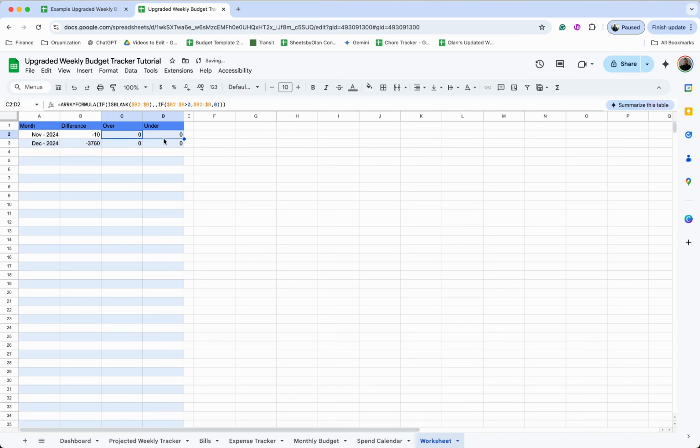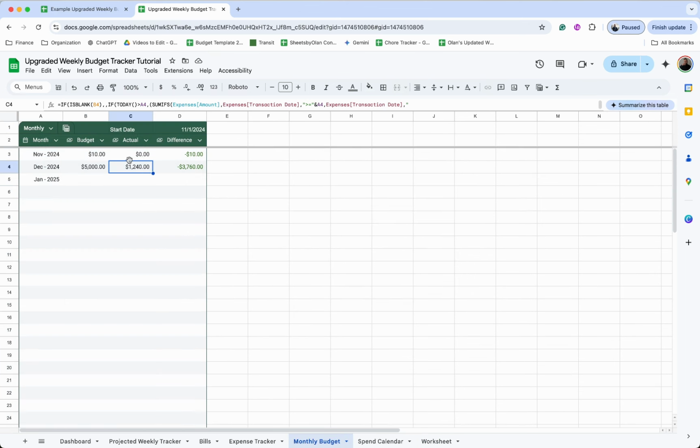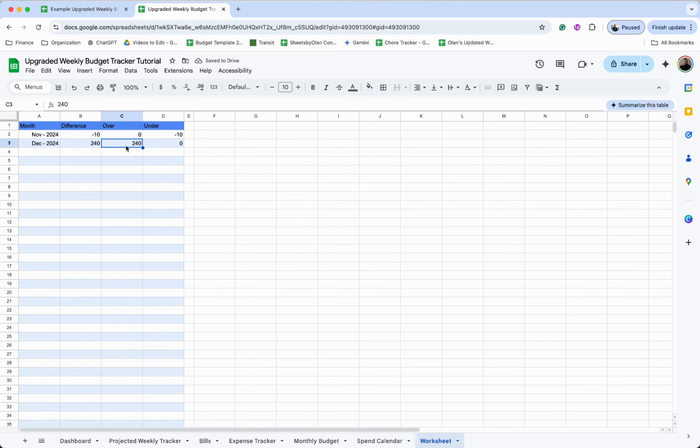Now, oppositely, if I go over here, I can say greater than or equal to. And now if it's less than 0, then it's going to return whatever that number is. Otherwise, it's going to return a 0. So just so you can see a little bit better, go back to our monthly budget. Let's say that our budget for December was actually only $1,000, so now we have an overage of $240. Now you can see that the $240 is now in the over category instead of the under category. I'm going to go ahead and make all of these currencies. And cool, we're good to go there.